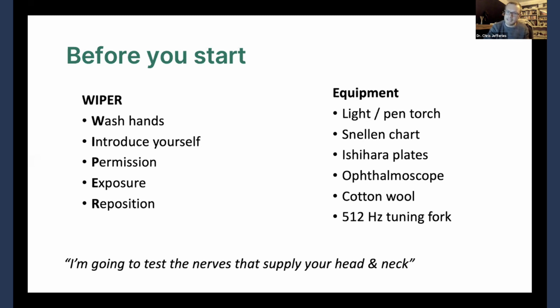But in an OSCE setting, hopefully all of this equipment would be provided for you. And lastly, it's worth thinking about the instructions that you're going to provide to the patient. So I wouldn't tell a patient that you're going to examine their cranial nerves, as that sounds quite scary. The words examine, cranial, and nerve put together is quite daunting, really.